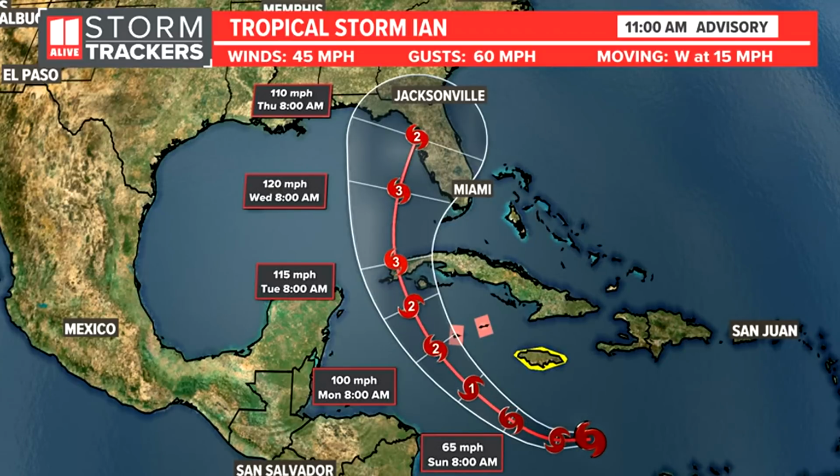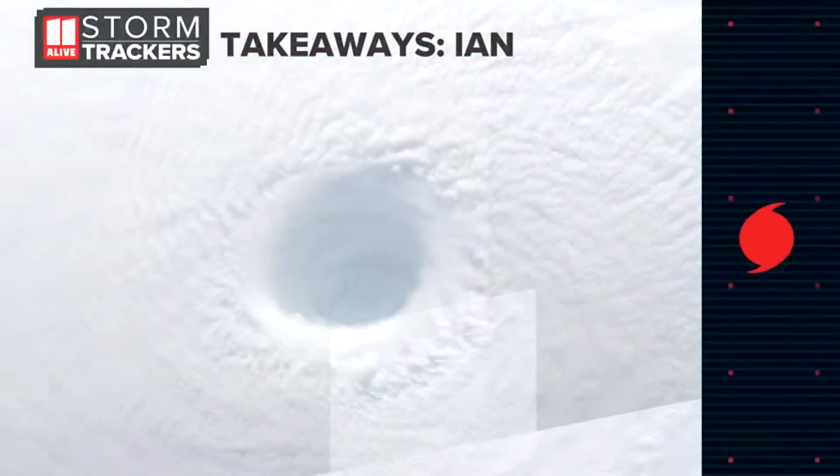Here's the official cone of uncertainty from the National Hurricane Center. This is the 11 o'clock advisory this morning. That landfall as a major hurricane will likely be really anywhere on the west coast of Florida, so we don't really know. I know you see this line down the center of that cone, but the line doesn't mean that that's where the storm's going to be. It can be anywhere within that cone of uncertainty, and that's just the center of the storm. Impacts can be felt well outside of it.